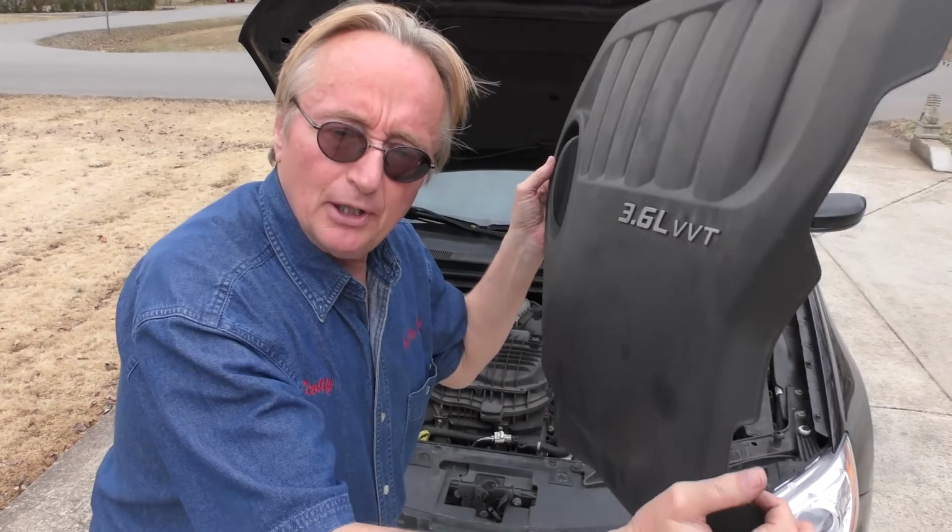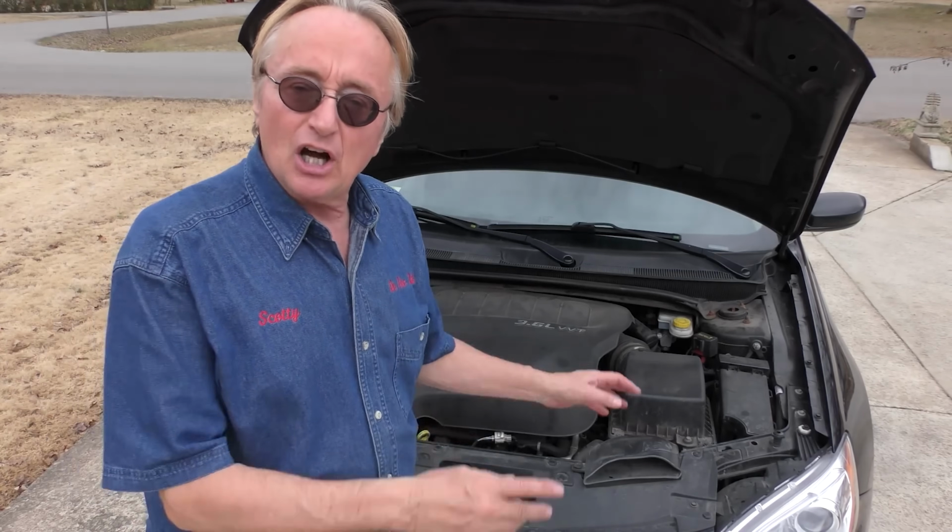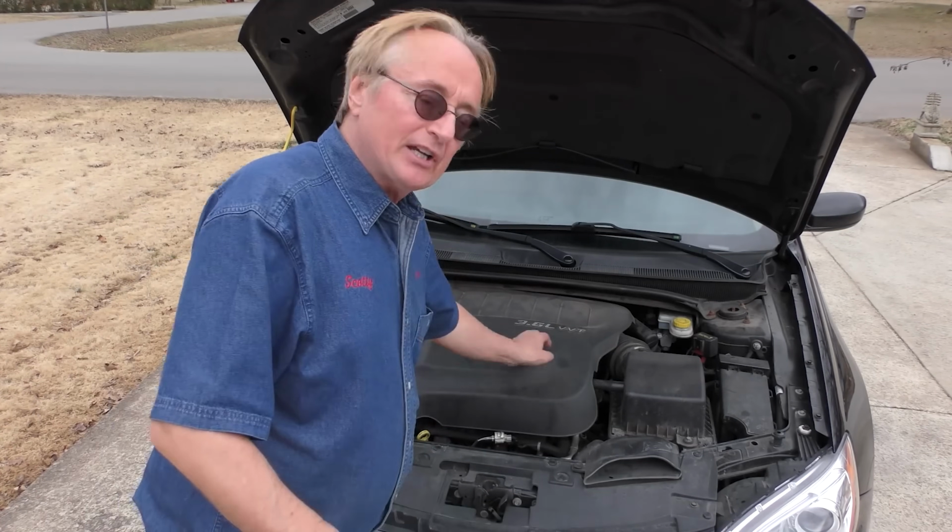So I guess I'll put the beauty cover back on. I know what a stupid idea that is. The beauty cover serves no purpose other than to hide the engine. I guess they didn't want people to see all that plastic crap on the engine, so they covered it up with another piece of plastic crap.